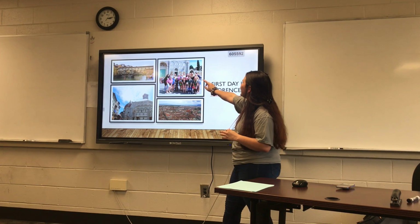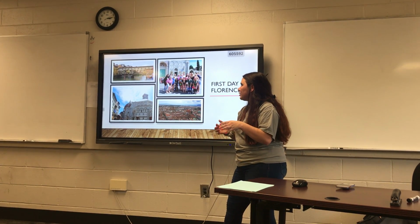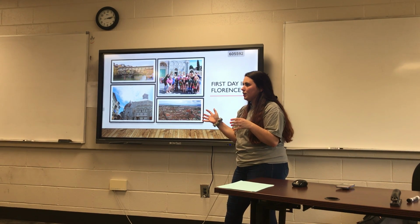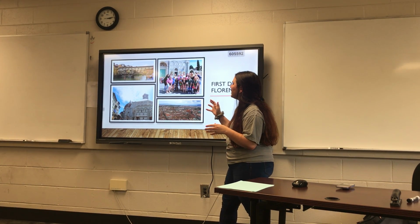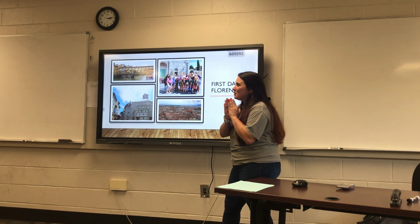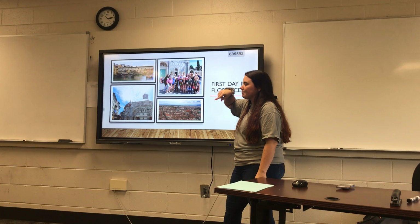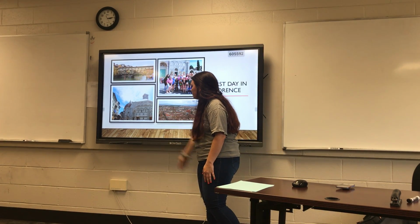This is in front of Santa Croce Church. The front of it looks different than the back of it. And they've recently, not recently, but comparatively to whenever it was made, redone the front to finish the same pattern that's on this church as well.